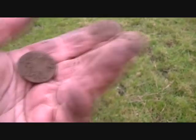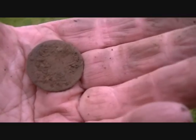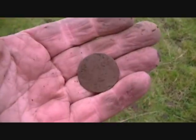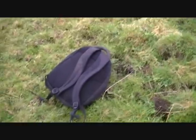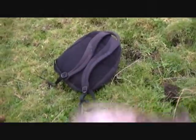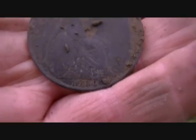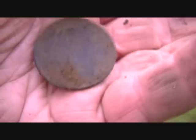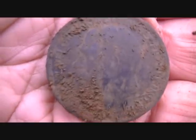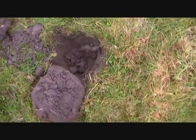What's that? Four Georgian now, isn't it? Doing well. I didn't think they'd be down here. Just shows how wrong you can be. Look at the size of that one. It's a good job I'm right back to my rucksack, which I use as a marker. 1914 bronze penny, George V. You can see what depth I'm getting them out of.